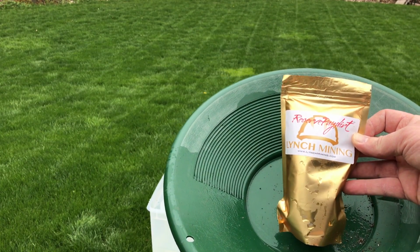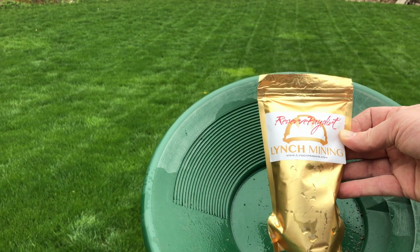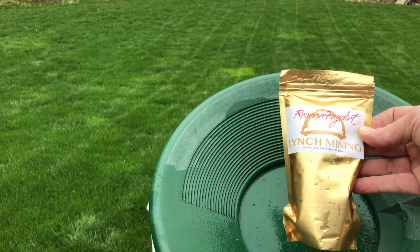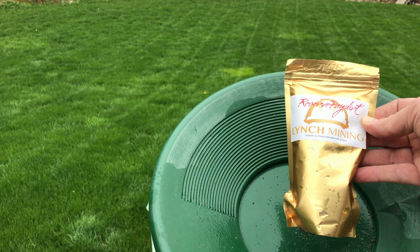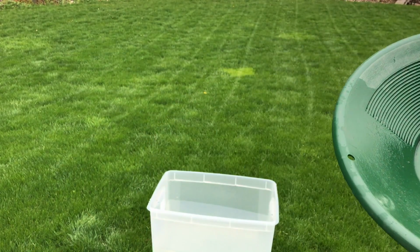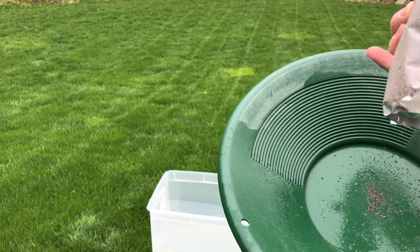Alright, so here's what we got. Reserve pay dirt, Lynch Mining. I believe it says it's got about 60% blonde sand, 40% black sand. So I got the tote there. I'm going to get this all wet and we'll see what we got.